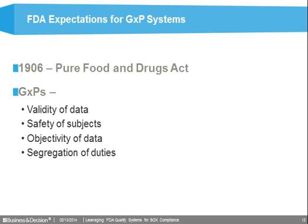The FDA regulations have grown and changed a lot since that time. We now have good clinical practice, good laboratory practice, good manufacturing practice, and this list continues to expand as we look at things like good pharmacovigilance and distribution practices, for example. But while the subject matter varies and some of the nuances of the regulations vary based on the subject at hand, they really all boil down to a few simple but critical concepts.